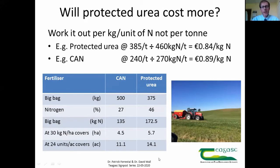In terms of work rate and so on, here at Johnstown Castle, where we've been using protected urea now on the farm for at least 5 years, we see a work rate benefit in that if you think about a big bag of protected urea, 46% product, it's going to weigh less than a bag of CAN, but it still has more nitrogen in it because it's more dense. And as a result, with less weight in the spreader, but the same volume, we can get across a greater area, 14 acres versus 11 acres in this particular example.